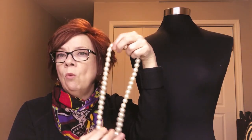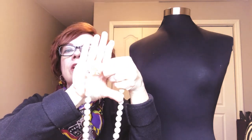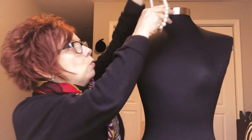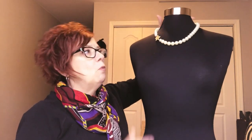The next one that we're going to look at is this set of pearls that belonged to my grandmother. These are a creamy off-white. They have a little flower clasp. I don't know if you can see that or not. I'm having some issues again with my light. But right in the middle there, at one time, was another little pearl. I wore these so much for a while that the little pearl fell off. I think I wore them a lot more than my grandmother ever did. But I always like to wear them where the little clasp shows, because I think that's a pretty little clasp. So I wear that on the side so people can see it.